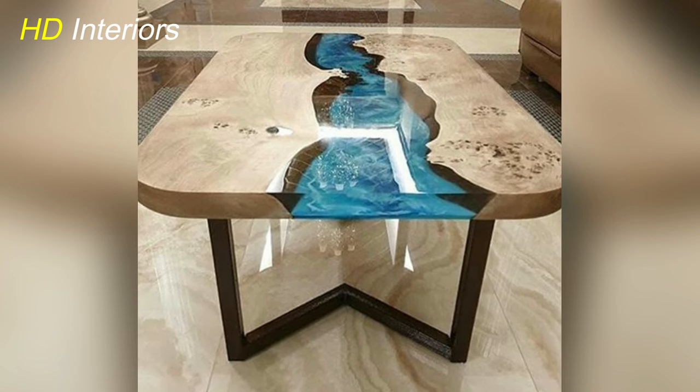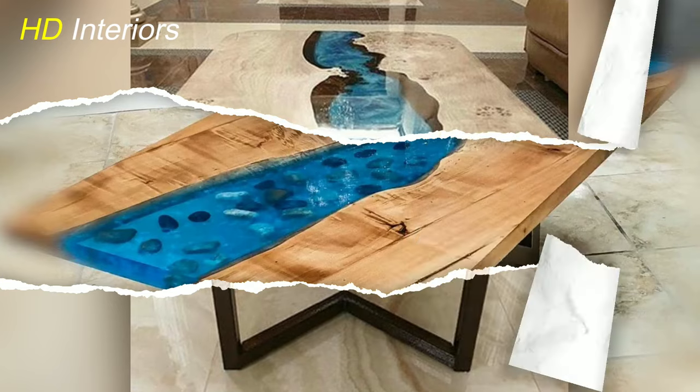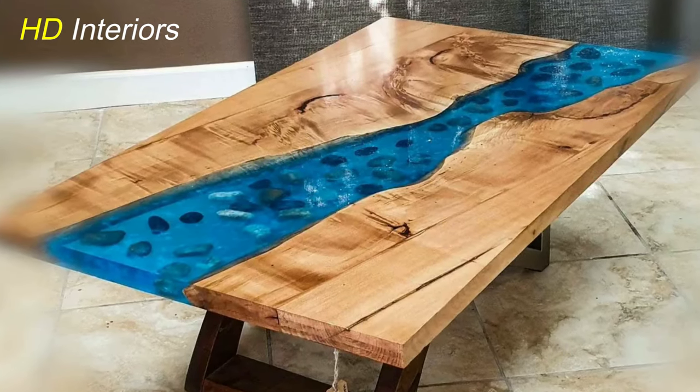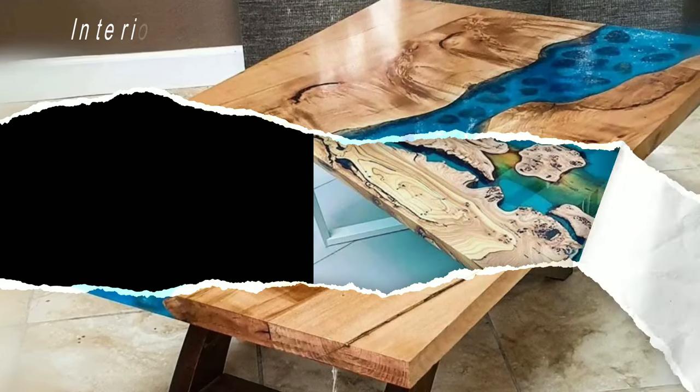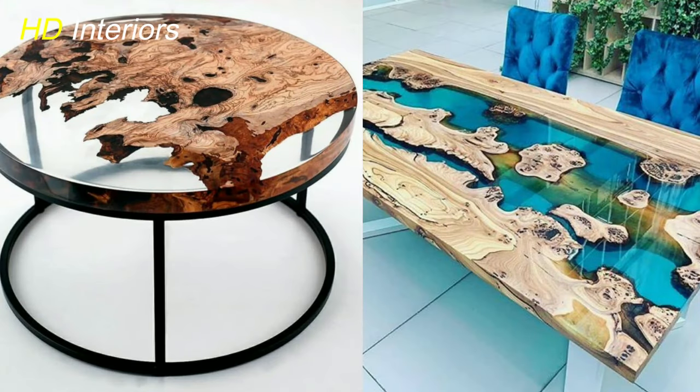This is also not a cheap project by any means, so if you have no prior experience but still wish to learn how to make a resin coffee table, we suggest asking a friend or professional for assistance.